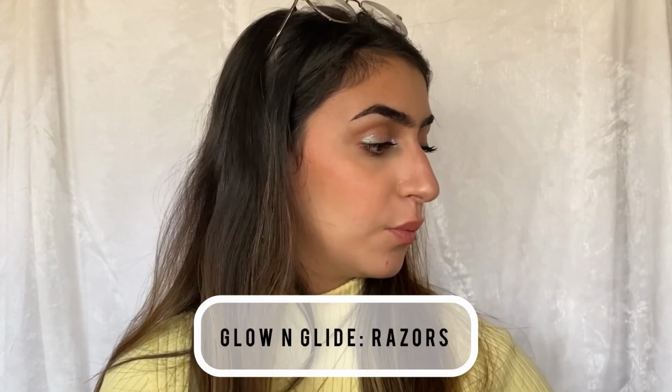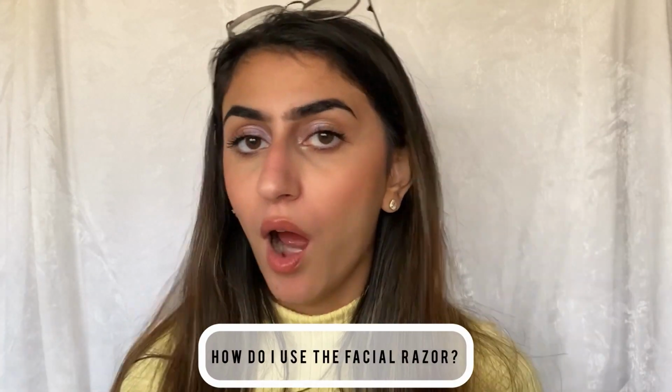Glow and Glide. We have the razors from them. They sent me these razors. I always use it dry. I don't use it when I have wet skin, so I think that's why the blades are still usable and they didn't go rancid or anything like that.